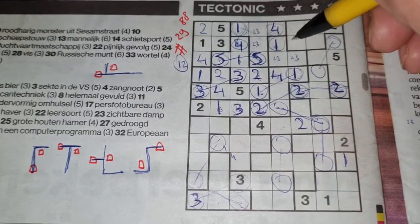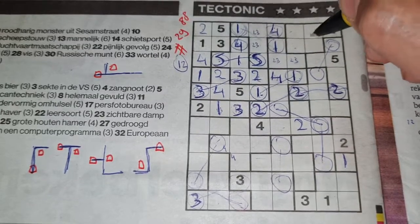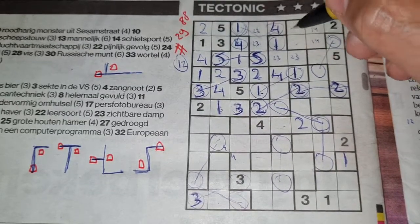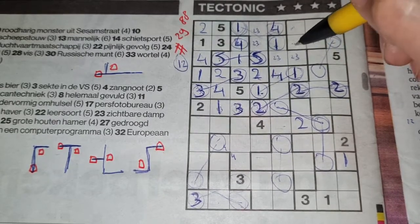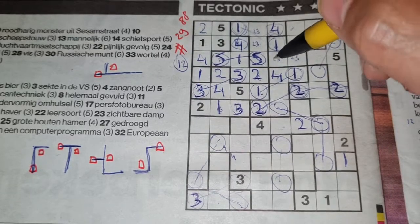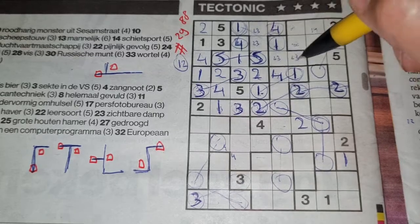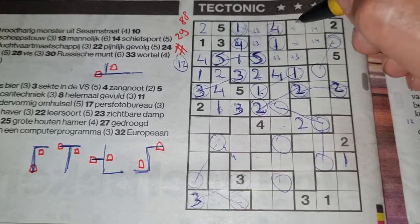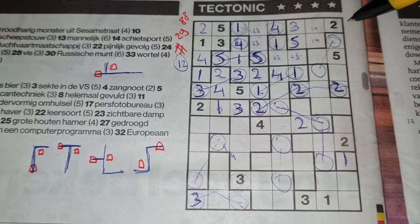Alright, these 2 boxes can be a 1. These 2 boxes can be a 4. So the 1 and the 4 goes in those 2 boxes as a pair. The other pair in this area should be for the numbers 3 and 5. Well, I cannot place a 3 here, because we have a 2 and a 3 here. If I place a 3 here, I cannot fill any 3 in one of those 2 boxes. So the 3 should be there, and the 5 goes here. Alright.